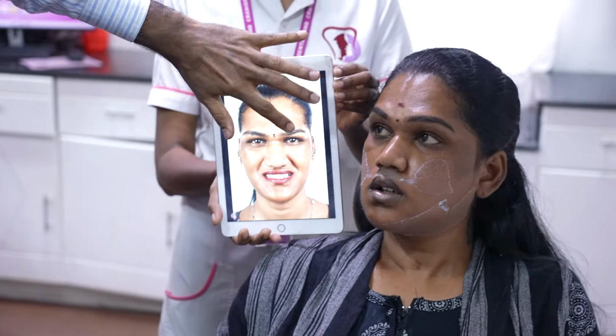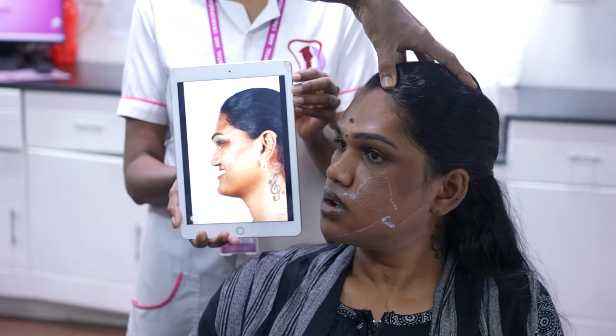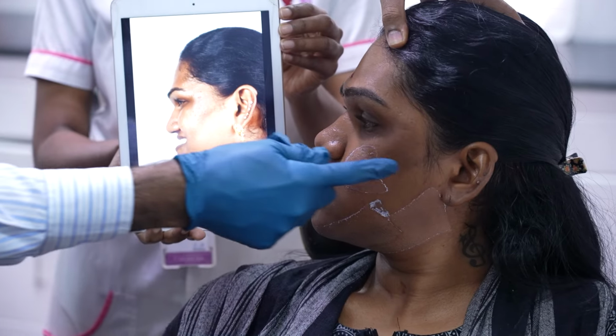So this is day 10. You can see the huge difference. Now I'm going to show you some other views as well. Turn this side. See this jawline in just 10 days. And then this is this proportion.